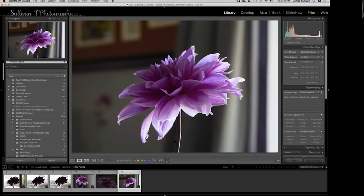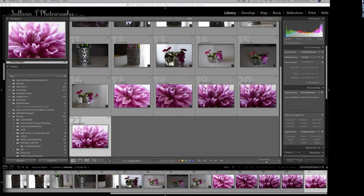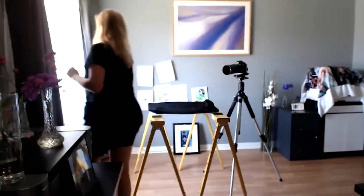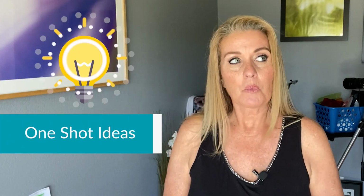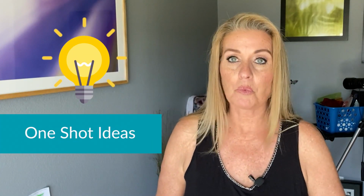I had an amazing natural light workshop for our membership program. And of course, when I'm out there in the landscape, it's a little difficult to talk about natural light inside an environment where we actually work live with each other on natural light. But I'm going to give you a little portion just to help you landscape photographers and give you some one-shot, not HDR, one-shot ideas that you can do when you're in the landscape.